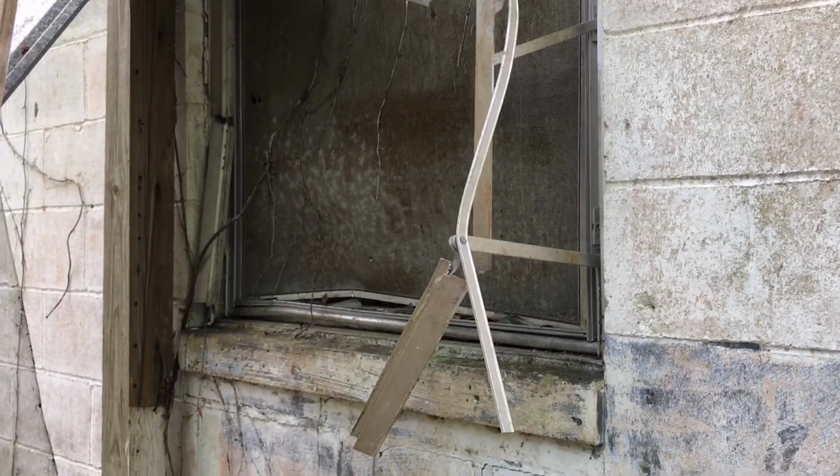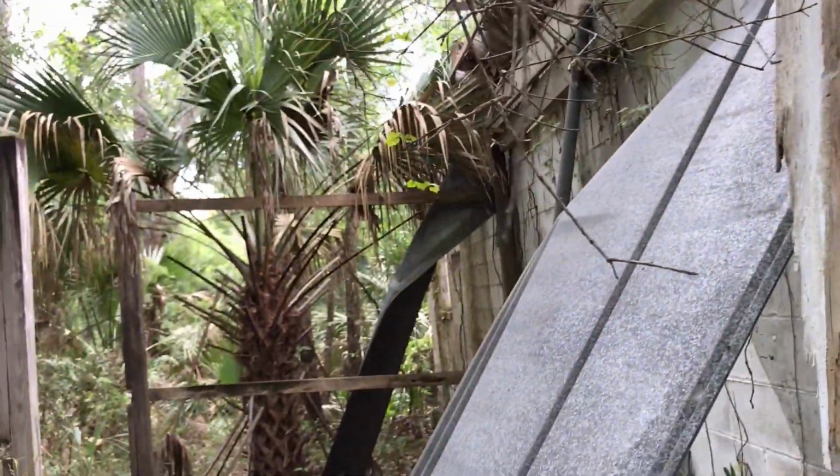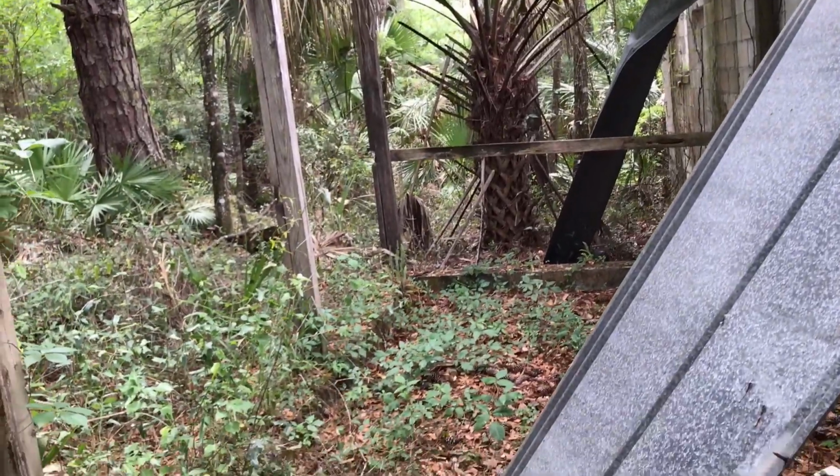This is one window, the only window I found still in it. Old rollout style windows. And on this side of the building, you can see the screen. It used to be a screen room of some sort.